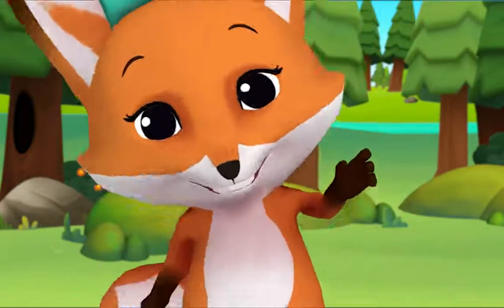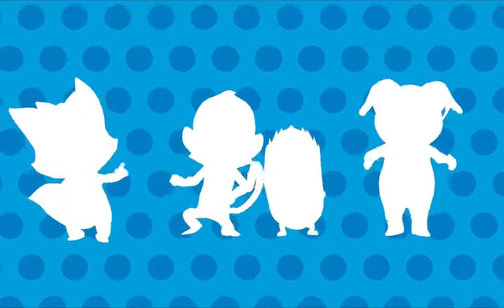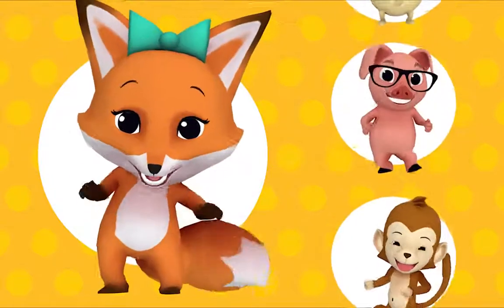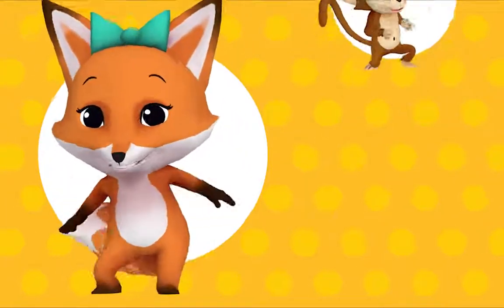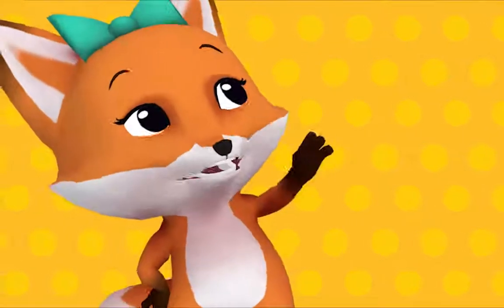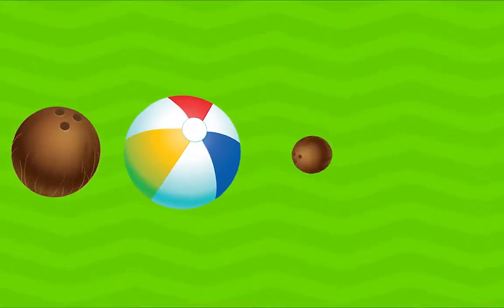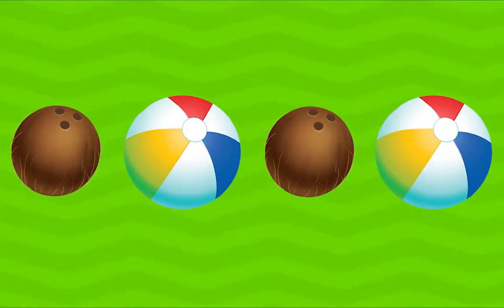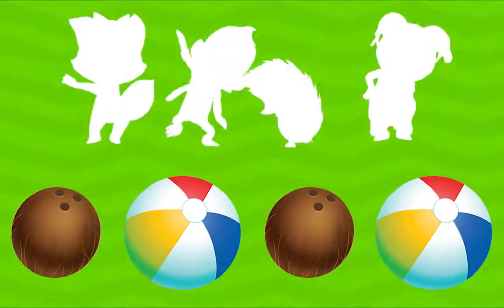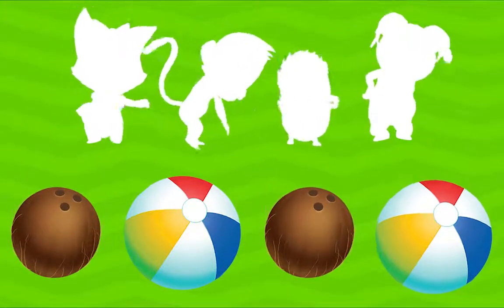Let's have a pattern party! Yeah! Patterns repeat! Patterns repeat! When I say a pattern, repeat to the beat! Okay, everybody, I'll say a pattern, then repeat it back with me! Coconut, beach ball, coconut, beach ball, coconut, beach ball, coconut, beach ball.